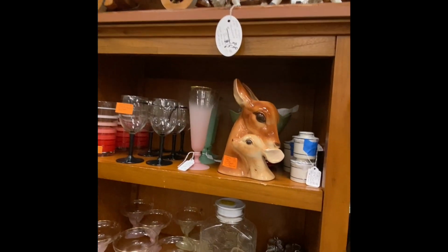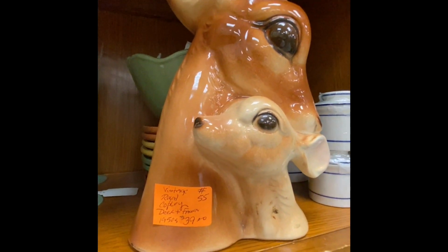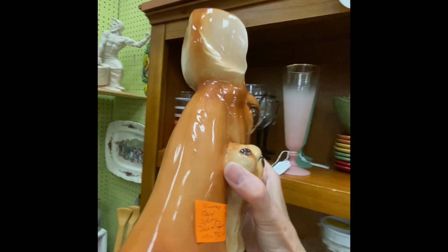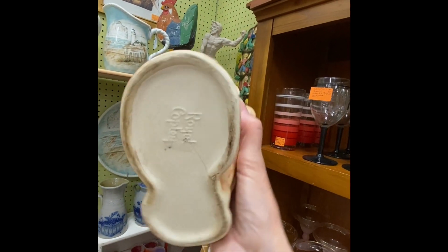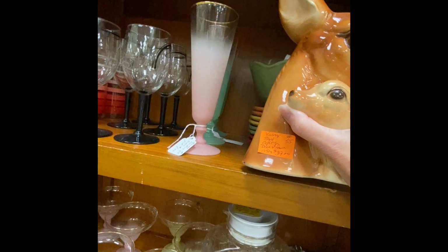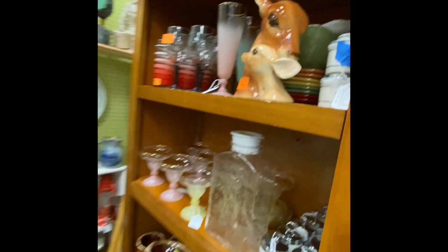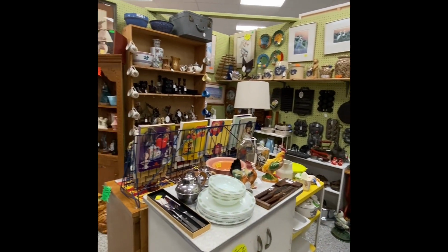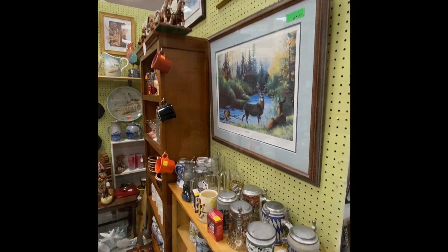And then I remember these guys caught my eye. Oh my goodness, look at her eyelashes, the mama and the baby. They are just so precious. I believe this was Royal Copeland. And again, in awesome condition, just beautiful. And I think that would be perfect, you know, it doesn't have to be for a grown-up, even in a kid's room. Just an adorable, precious little something to put as a centerpiece on a dresser or something. Just beautiful. So this was Mary's booth. I hope you enjoyed it.